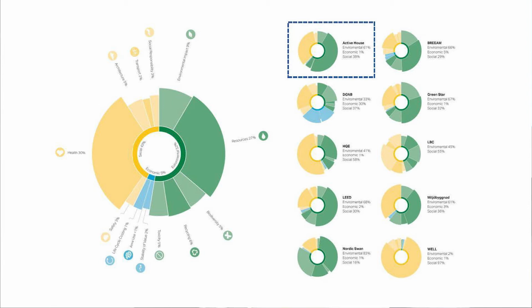The big wheel there on your left, this is an average of all 10 of the certification systems we looked at. And over there on the right, these little small wheels are each of the 10. I put a dotted line to help you around the Active House one. So you can see there are some general trends, for sure. Economic sustainability is always the smallest percentage of the wheel. And environmental does generally still dominate, but you can see that the social is becoming more and more prevalent.